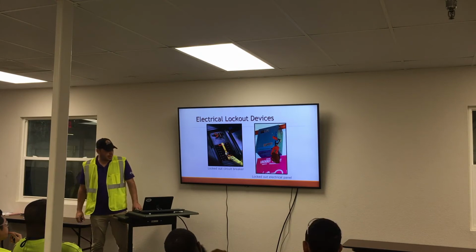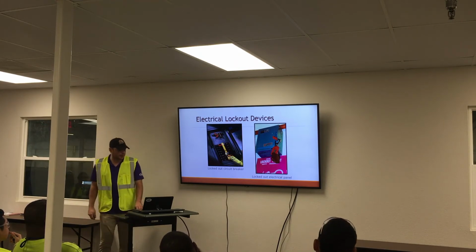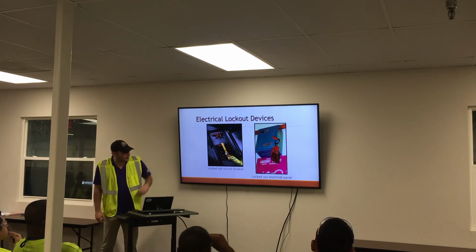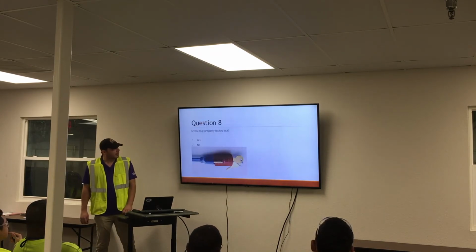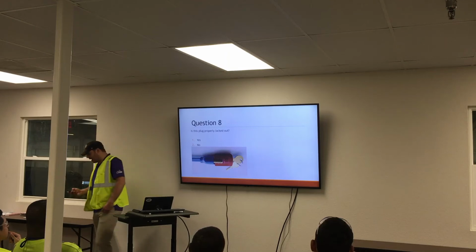Okay, so electrical lockout devices, you see a lockout circuit breaker. You guys see electrical panels with locks on them all around this place. Question 8, is this plug properly locked out?